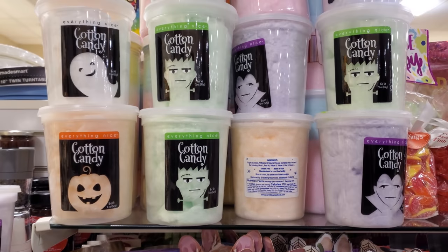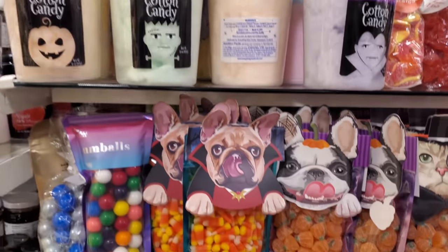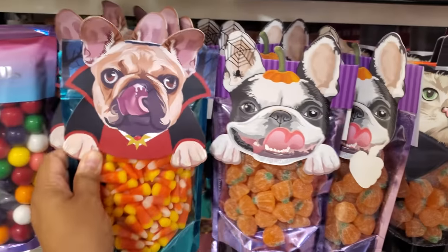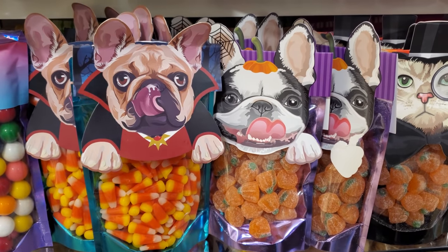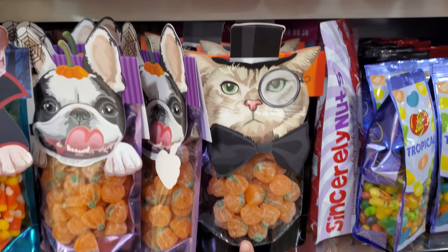We have cotton candy. They're $3. I like the little face on it. Look at these little doggies and their candy. How funny. $4. He's like a pug. Not a pug. Is that a French bulldog? Yeah. He's like salivating. They got the cat.